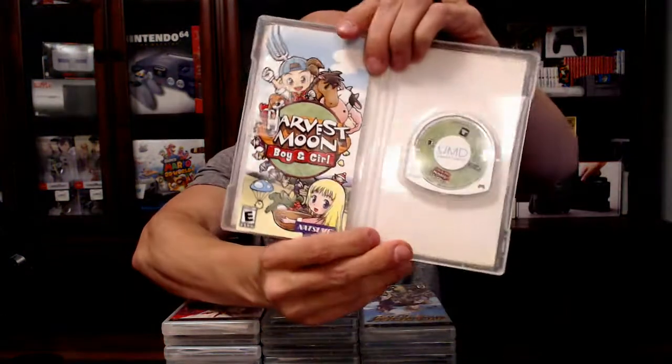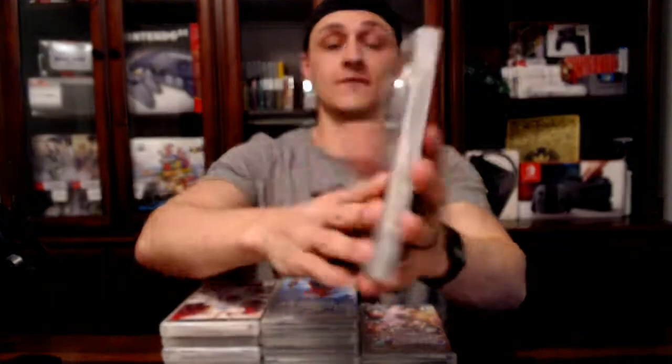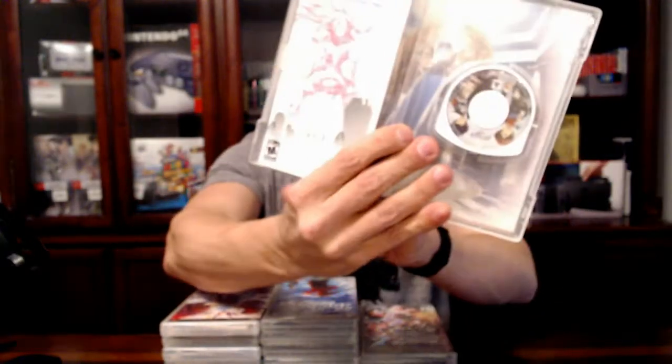Up next, we have Popolocro, right? That's, again, complete in box. We have Harvest Moon, Boy and Girl. That's a more rare Harvest Moon title. Complete in box. We have, this is kind of one of the more common titles. It's not really worth that much. It was just kind of thrown in. We have Adventures to Go. That's complete. We have Persona 3 Portable. And of course, that's complete.